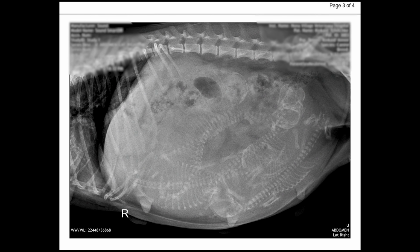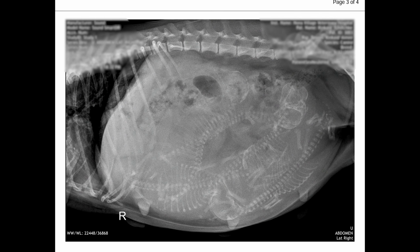Approximately a week before the puppies are due, we do an x-ray to count heads and spines to see how many puppies are in there. We counted 5 for sure, possibly 6. We won't know until she actually gives birth.